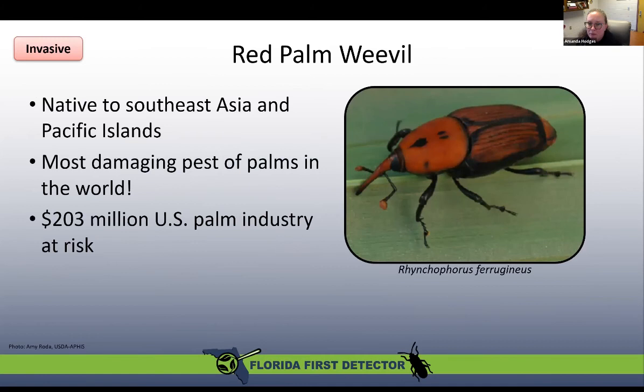Well, let me tell you a little bit about its background. You'll notice with some of the invasive species that Brad Danner discussed, many of them are not originally from here. That's how they're invasive to begin with, or potentially of invasive concern. It's native to Southeast Asia and the Pacific Islands, and considered to be one of the most devastating pests of palms in the world.